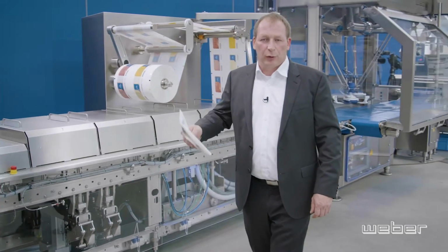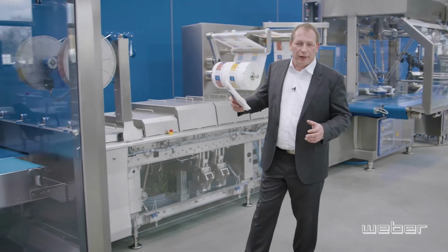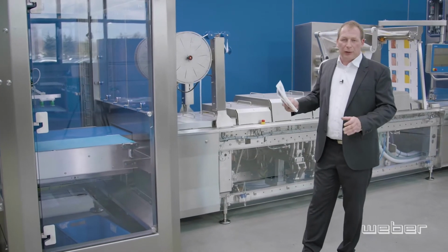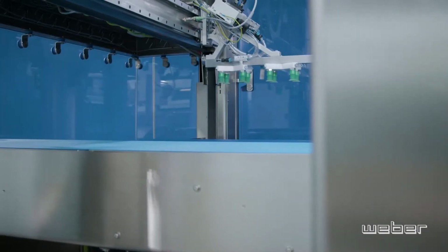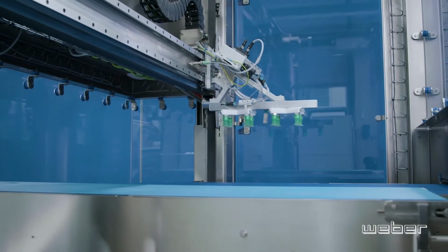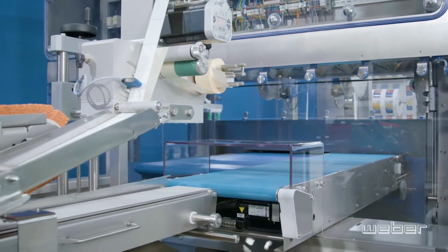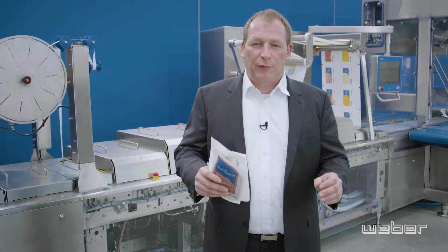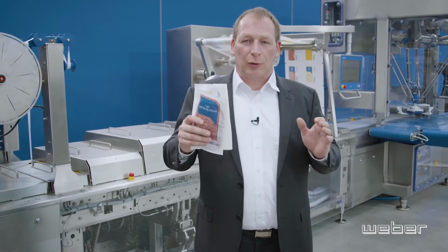Our line is completed with the weSORT 7000, which has the task of transferring good packages, while bad packages simply go on to a waste container. Bad packages occur, for example, when our line control detects a bonding point on the film roll. Our Weber packaging machine with the Weber hygienic design and modular construction enables your packaging to be ready for the future. Thank you very much, Ralph.